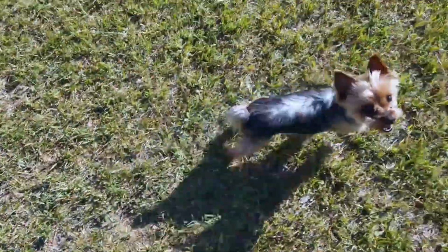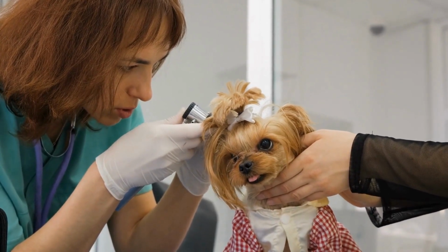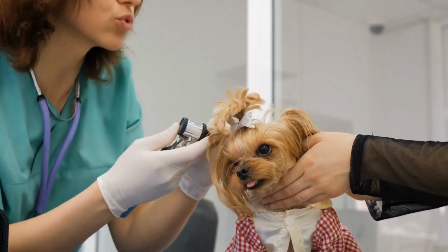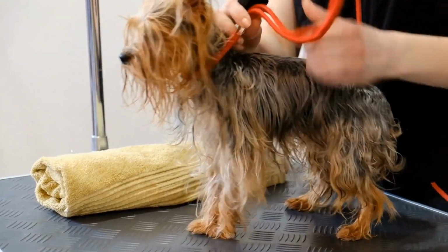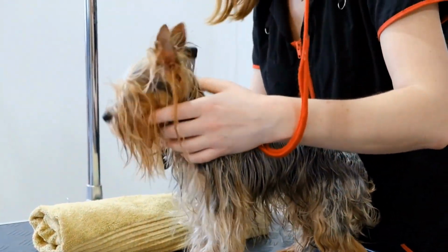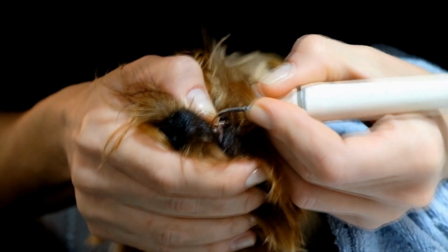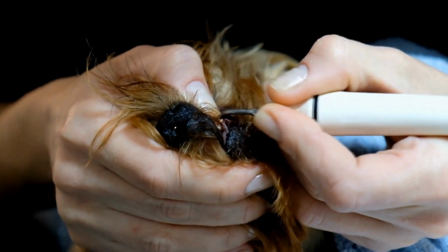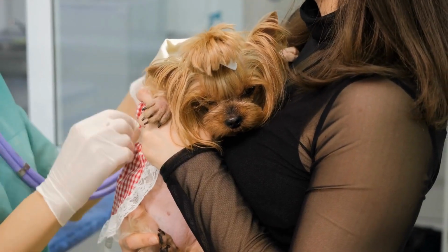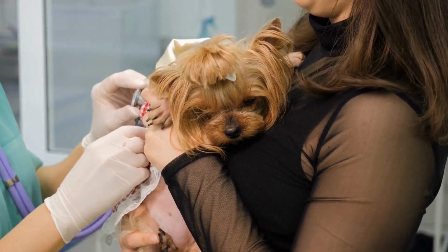options. One of the most common skin allergies found in Yorkshire Terriers is atopic dermatitis. This is an allergic reaction to environmental allergens such as dust mites, pollen, mold, and certain chemicals. It is important to note that atopic dermatitis is not exclusive to Yorkies and can affect dogs of all breeds. However, due to their sensitive skin, Yorkshire Terriers may be more prone to developing this condition.